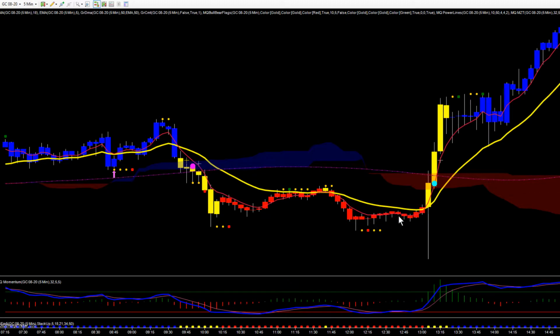We just kind of consolidated, chopped into the announcement, and then, as is typical with the announcement, you get these big swings. We pushed down, shot up, and then eventually climbed to the upside. Consolidated a little bit, and then a nice smooth uptrend for the rest of the afternoon.